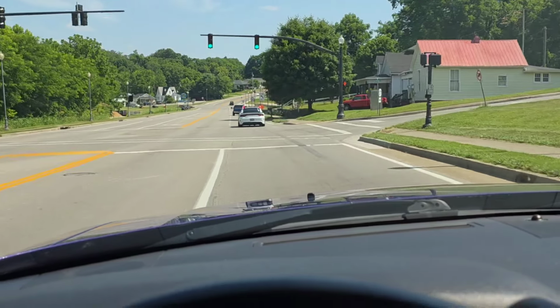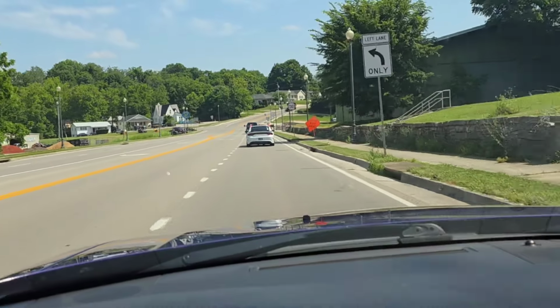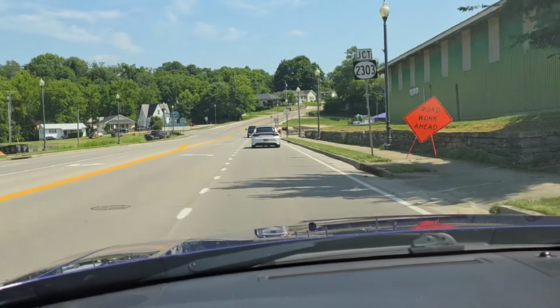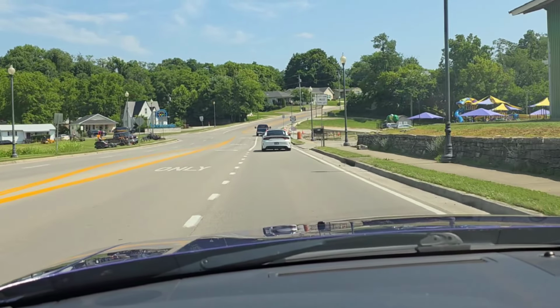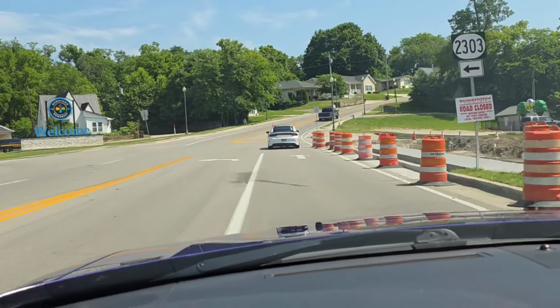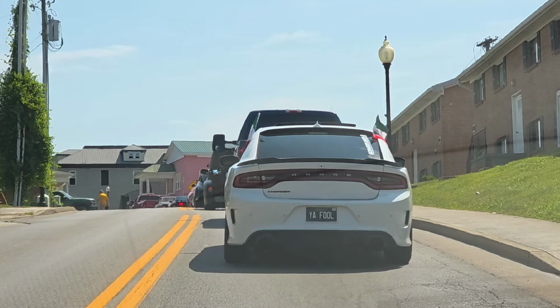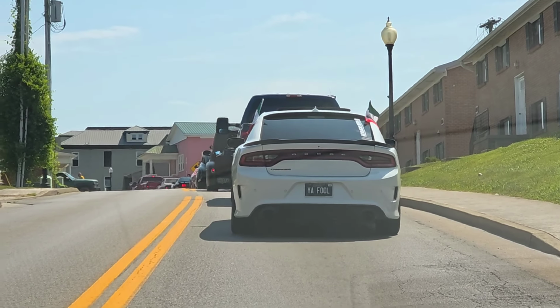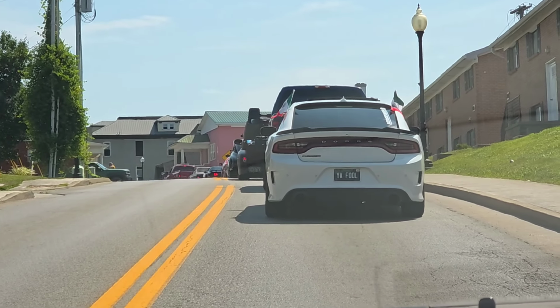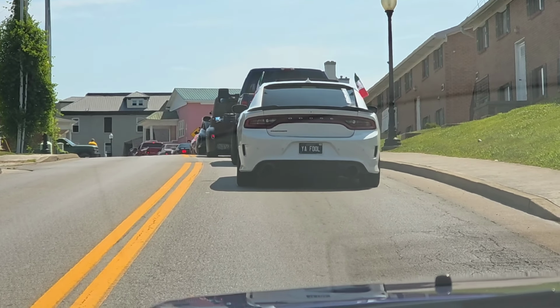Coming into Somerset, I'm sure there's going to be a line of cars trying to get into the show. Gates open at 12. It's about 11:20 right now, but you got to get in line early to get into this show, because like I said, it's going to be packed. And it looks like we've reached the back of the line. Oh well, we got some chairs. We can just park here for a minute if we need to till they open the gates.